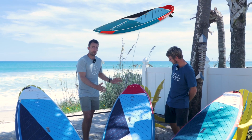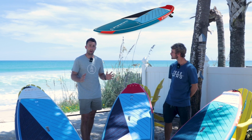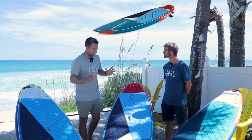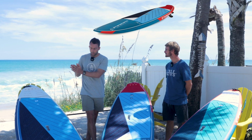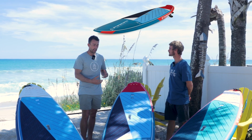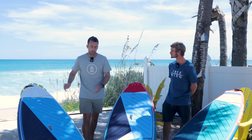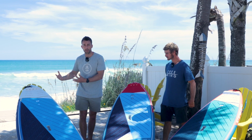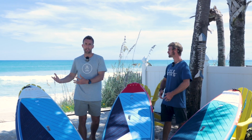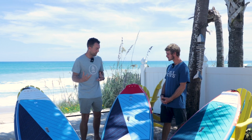Then we have the Spice range. The Spice is an all new range for Starboard. This fits in between the Wedge and the Pro. The Spice is designed to be more performance than the Wedge. The Wedge is ideal for entry level to intermediate riders. The Spice gives you a little bit more progression and performance.